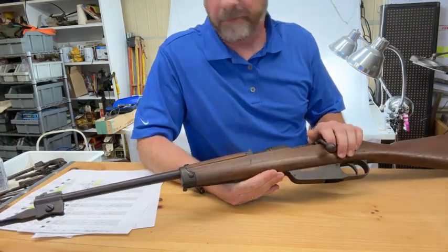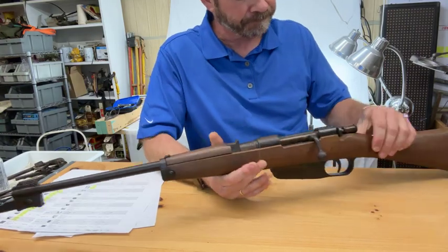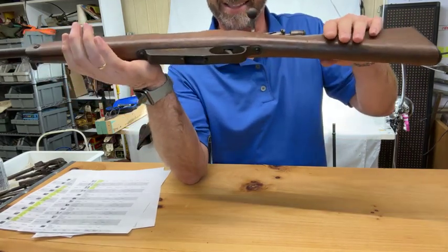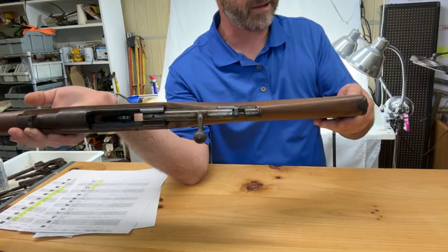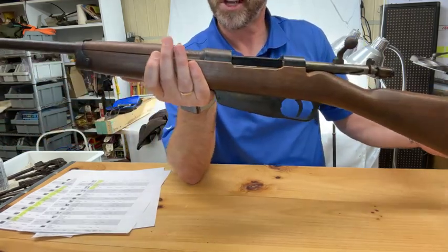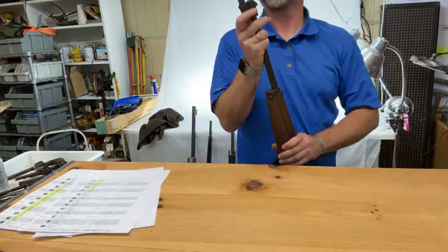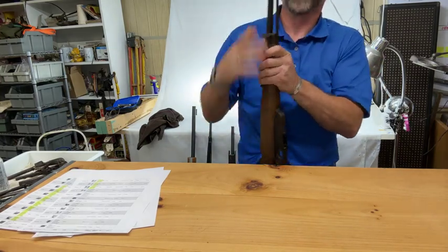So this one is marked caliber 6.5, 1941-XX. Smooth. It does not have a magazine. Did not come with a magazine, so that is one thing to point out. It does not have a sling. All of the numbers match on this one. 6480 on the buttstock, sights, bayonet, everything is correct.